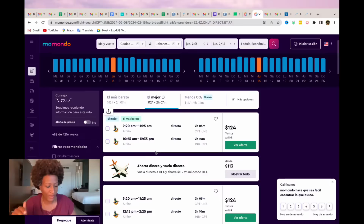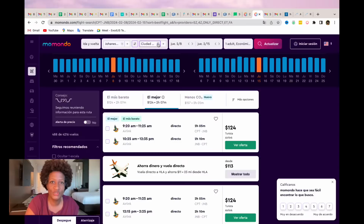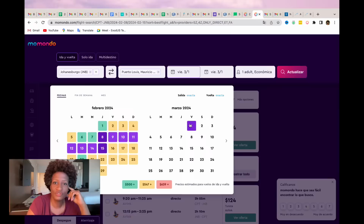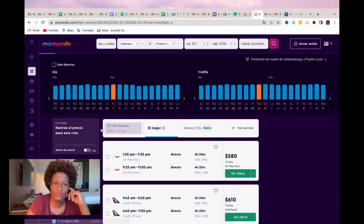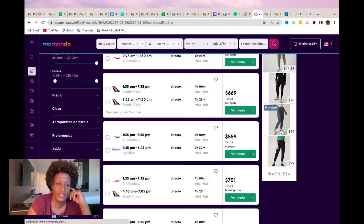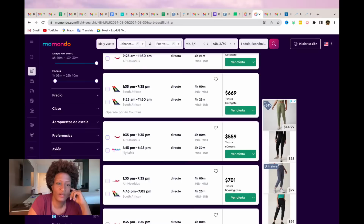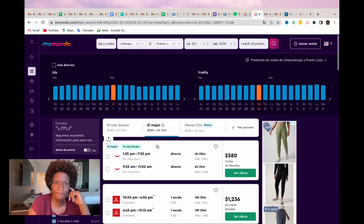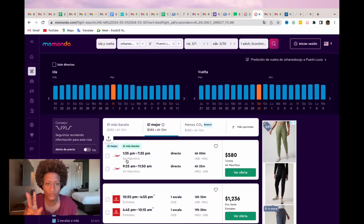And then we're going to look up flights from Johannesburg to Port Louis, Mauritius. And I'm just going to do March 1st through 30th. Okay, economy class. We want to book with an airline, not through a third-party site. So we want their pricing, not like eDreams. I've bought tickets with eDreams before. I've bought tickets through cheap ticket deals, right? But I don't want to do that now. Only the direct airlines. Okay, this is an economy class ticket from Johannesburg to Mauritius, direct on Air Mauritius, one of the top two airlines, right?